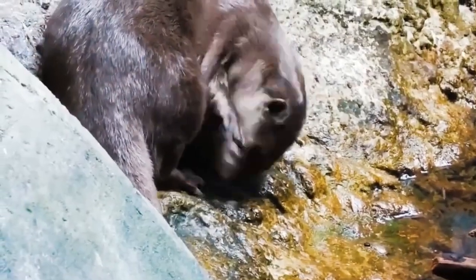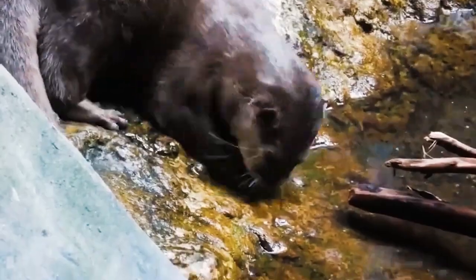It's obvious the woman is not enjoying what the otter is doing, and just by the way the camera is moving, you know it's not good. Whatever happened to this woman, I'm sure she will remember this day for a long time.